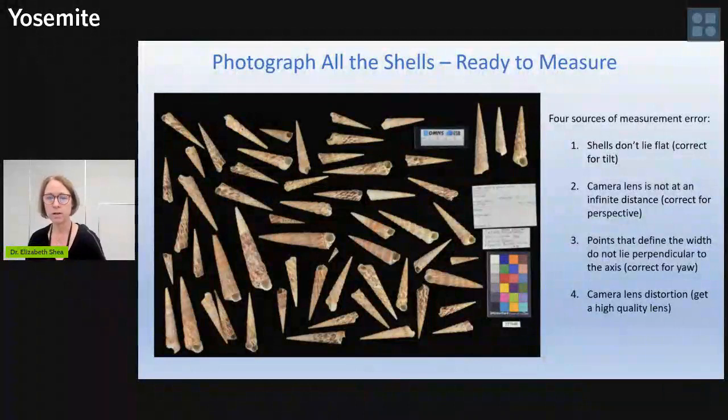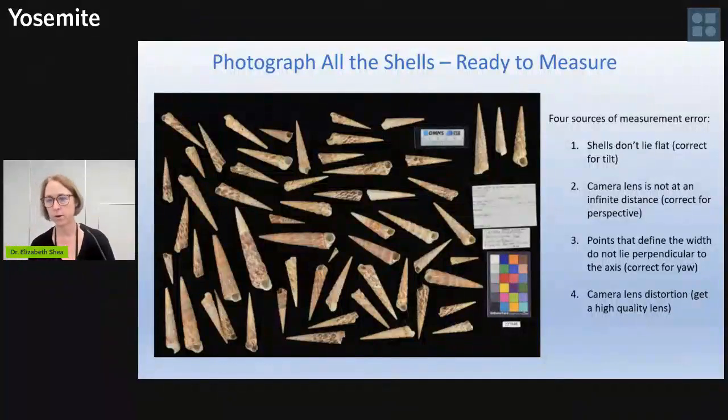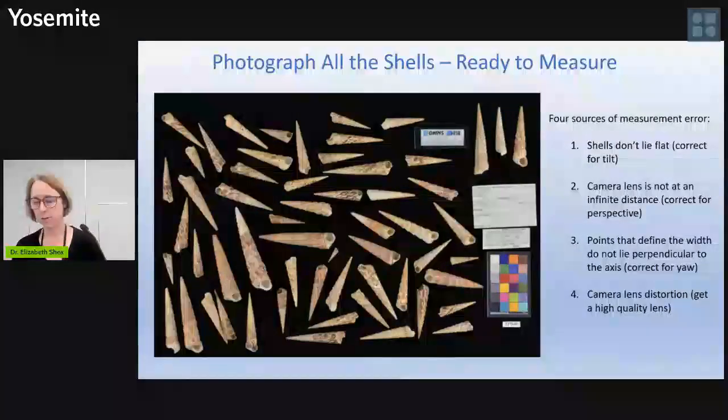Okay, well, I'm just going to tell you that when we're taking our measurements of these shells, we're going to take 4 measurements when we're doing them in a photograph. The very top of the shell, the very widest part on the right, the bottom of the shell, and then the very widest part on the left. And then we have to account for these different sources of error.